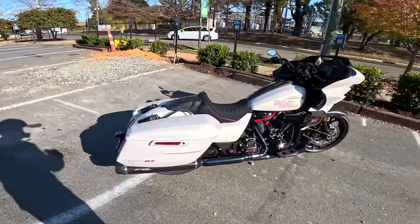I would definitely not look for any more power on this bike. Absolutely. Honestly, even if it wasn't a CVO, this is the perfect amount of power. Just so sweet.